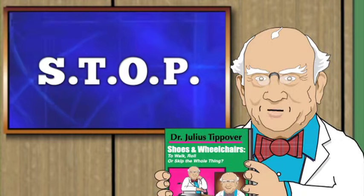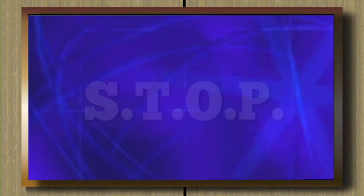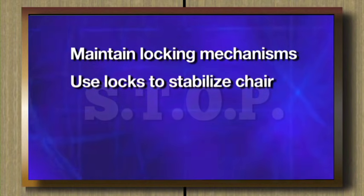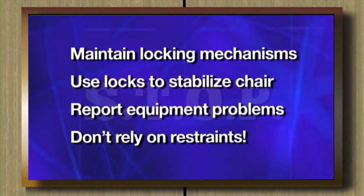Let's stop and remember key steps for reducing falls in and around wheelchairs. Maintain locking mechanisms. Use locks to stabilize the chair. Report equipment problems. And don't rely on restraints.